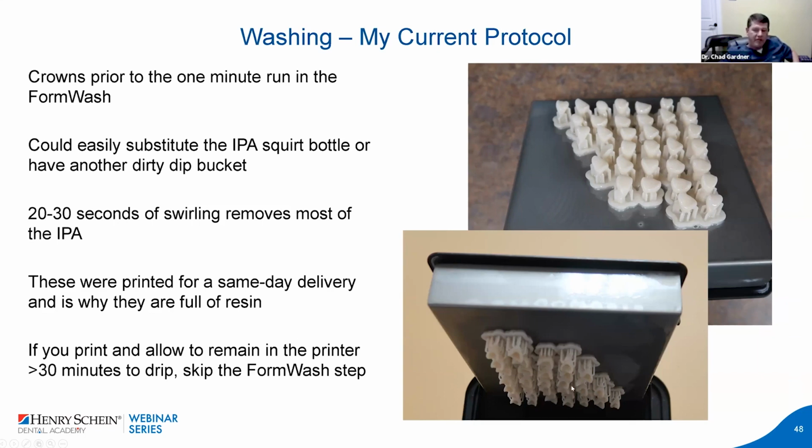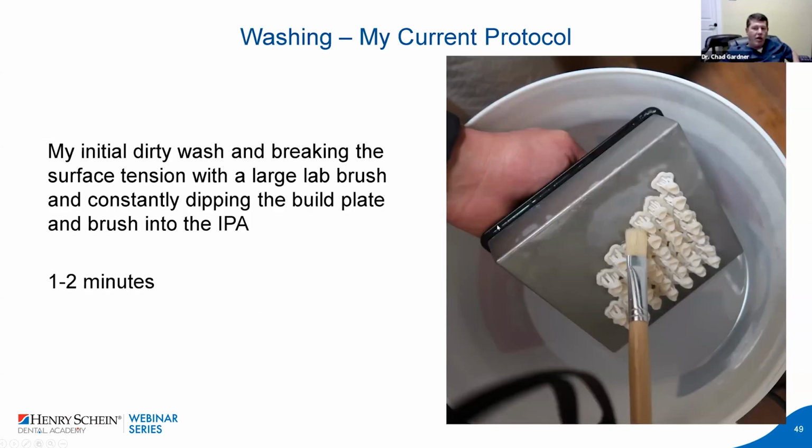If you have time and you're able to leave these in the printer to drip for about 30 minutes or so, you can usually skip the Form Wash step and go straight to the first wash. And this is a Rawlings baseball bucket for my son, the 14-year-old son, the little athlete that I showed in the beginning. We're always throwing a football or baseball or something. I dip it in there, I dip the brush in, and I'm focusing on the intaglio. A soft toothbrush, scrubbing, a large lab brush. I've even taken a large soft brush for painting houses and used that. Just make sure you get the intaglio clean, okay?